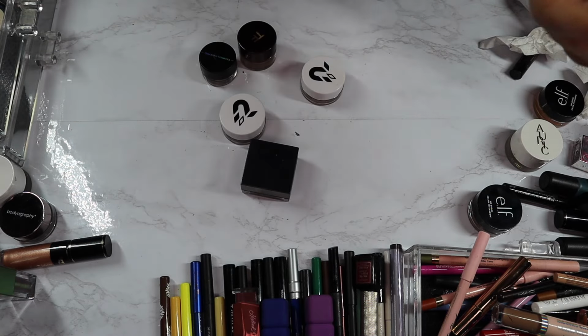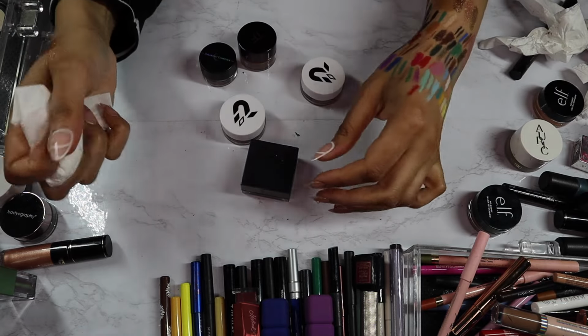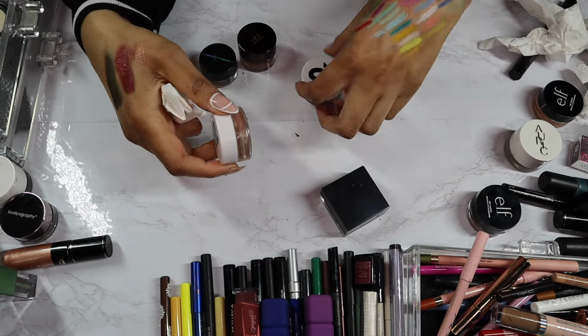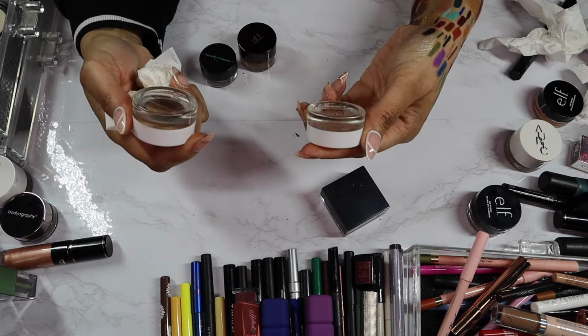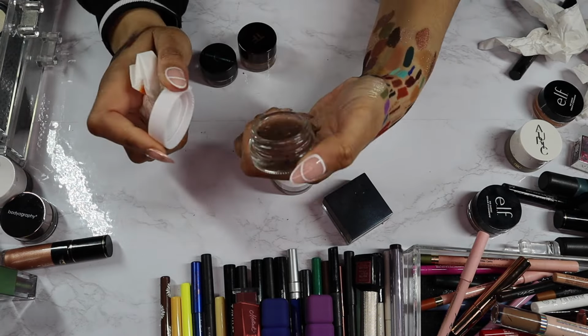Swipe the Cheeto off my arm because that's just going to get all over everything. All right. And then let's talk about my two phytosurgeons. So I have the shade Crystal Constellation. She looks like this. She's beautiful.